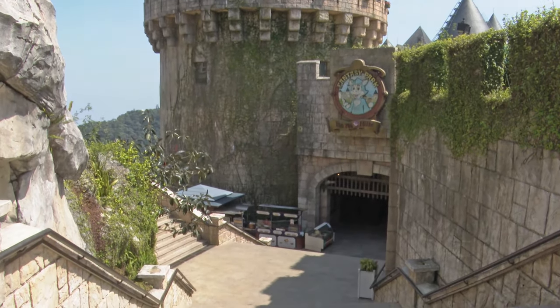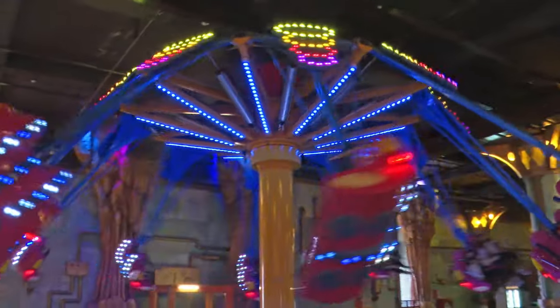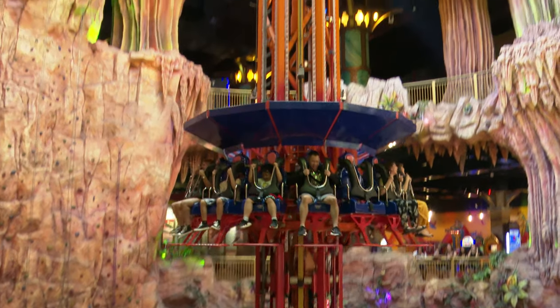The indoor fantasy park has all kinds of video arcade games for all ages. Outside there are alpine roller coasters. You will find a 4D ride, a 5D ride, ghost trains, a climbing wall, bumper cars and one of those drop tower rides.